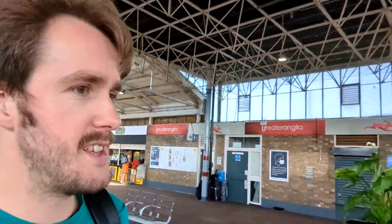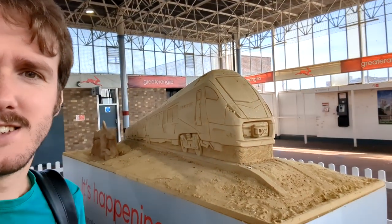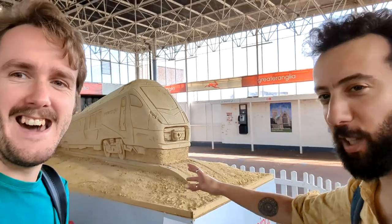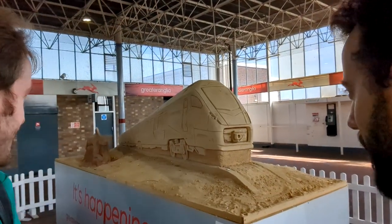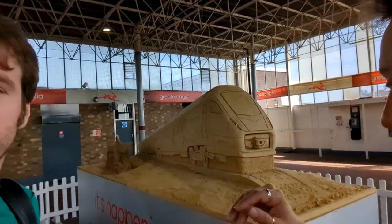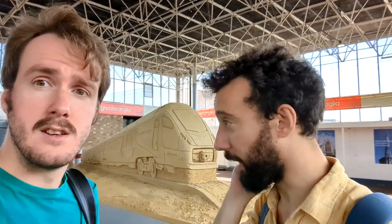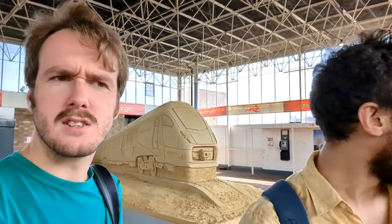What's just really funny? Look at this. It's a sand train. That's quite good, isn't it? I like how it's receding into the distance as you look at it, which is cool. And it's got the Greater Anglia hair. I don't know if you heard about Clyde the tortoise the other day, who caused havoc on these lines. Got hit by one of these Stadlers, but survived. Well done, Clyde. Don't go on the track, Clyde. Stay off the tracks, kids.